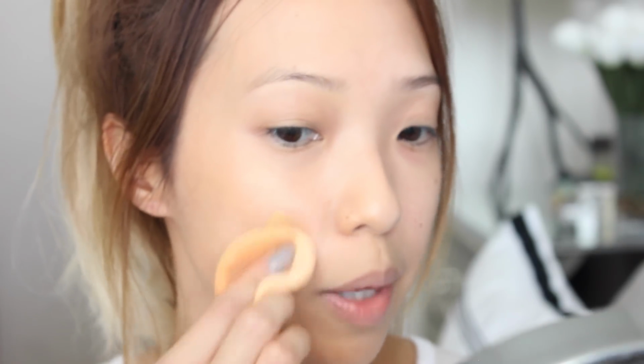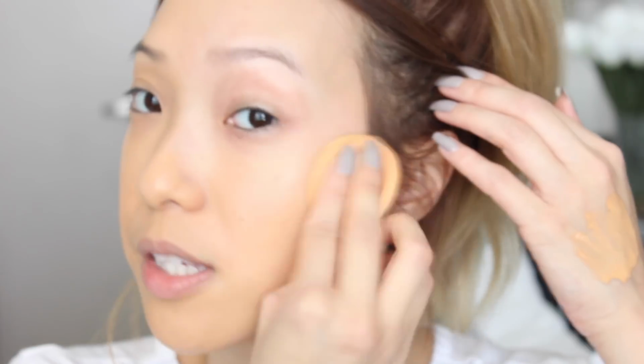So there is one layer. I'm gonna apply a little bit more because, as you can see, it doesn't really provide any kind of coverage. Yeah, it's not super buildable at all. Like I said, it's just kind of tinted my skin this orangey color. The smell of this gives me such a bad headache.